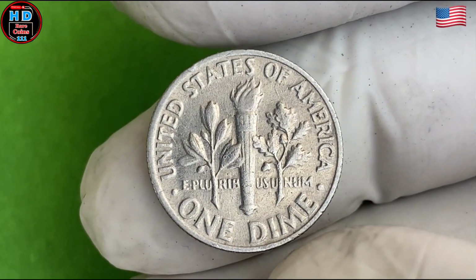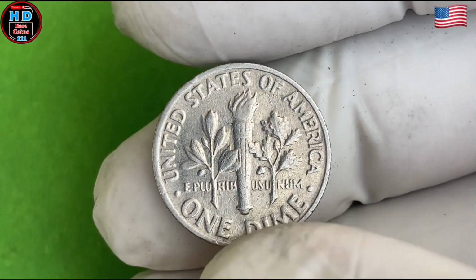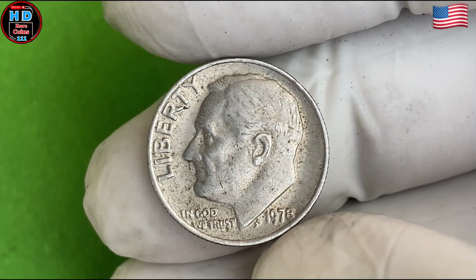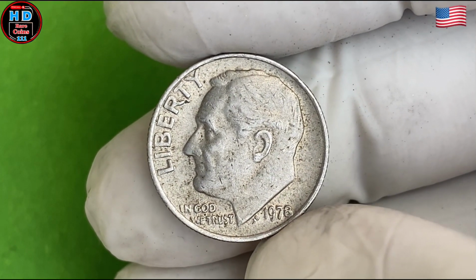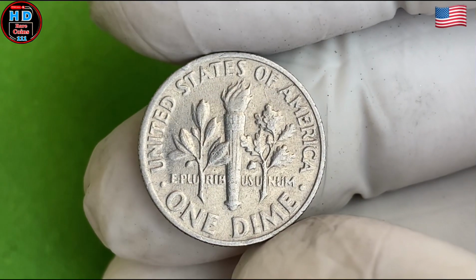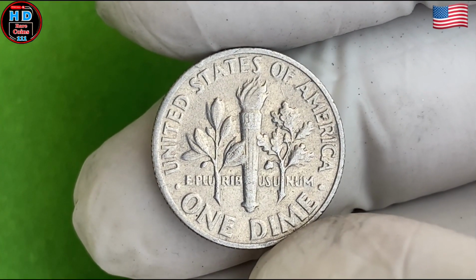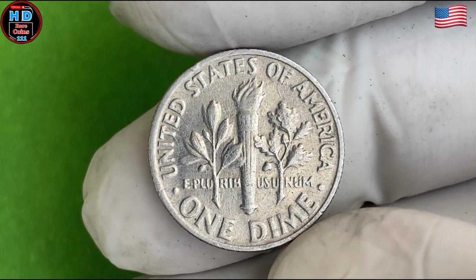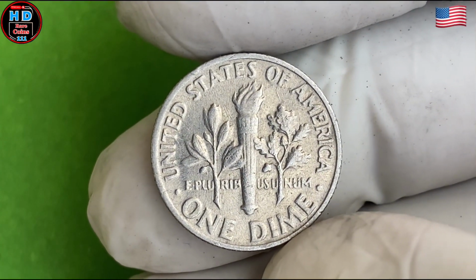Another factor that contributes to the value of the 1973 Roosevelt dime is the possibility of minting errors. Like any coin, mistakes can happen during the minting process, and these errors can make a coin much more valuable to collectors. For example, if a dime was struck with misalignment or an incorrect amount of metal, it could be considered an error coin. In the world of coin collecting, error coins are often in high demand because they represent rare, unintentional anomalies in the minting process. A 1973 Roosevelt dime with an error could be worth a significant amount more than a regular, unmarked coin.